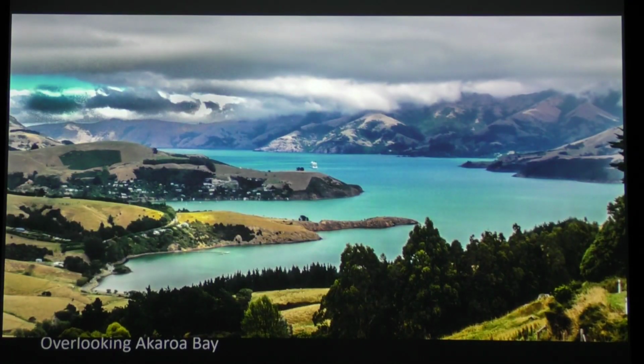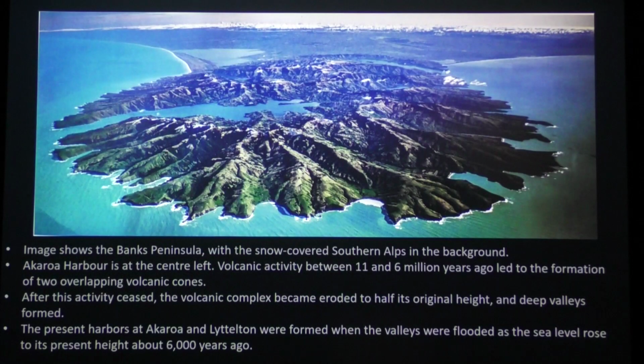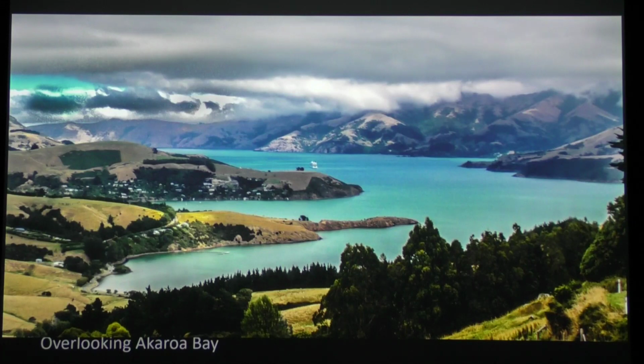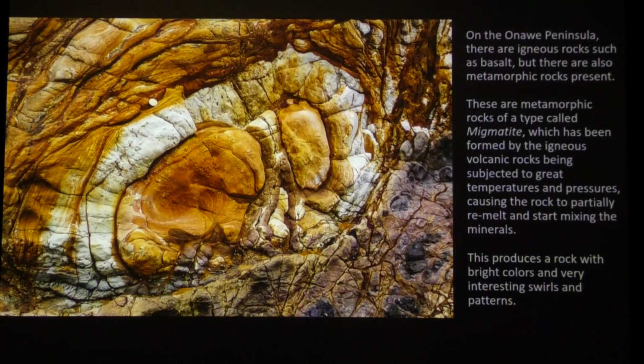This is a view overlooking the Akaroa Bay. Actually, I'm going to talk about a peninsula that you'll see here in a second. That peninsula, Onawe Peninsula, is right here, and I'll mention it. So this is just a view coming down into the bay.